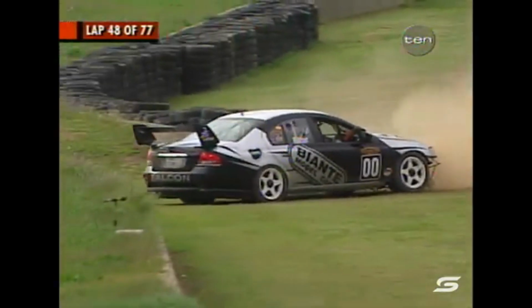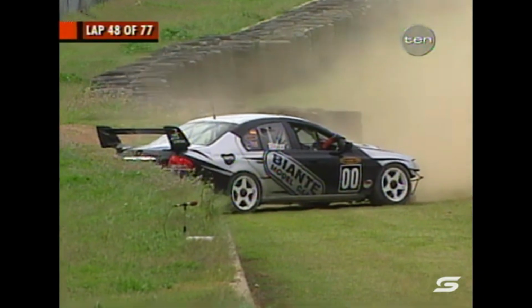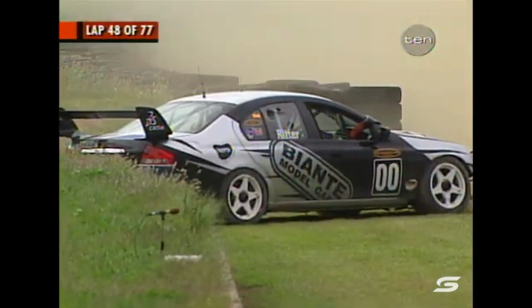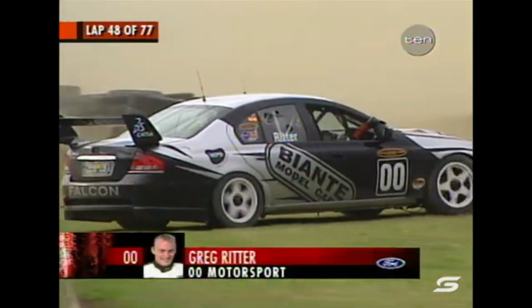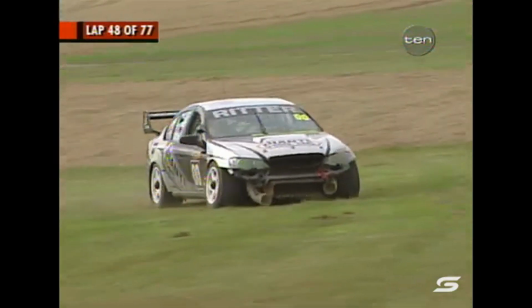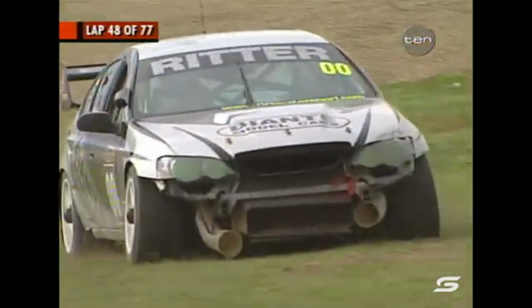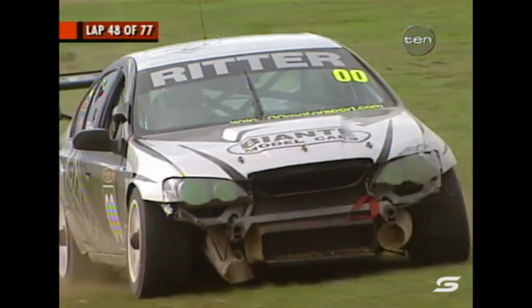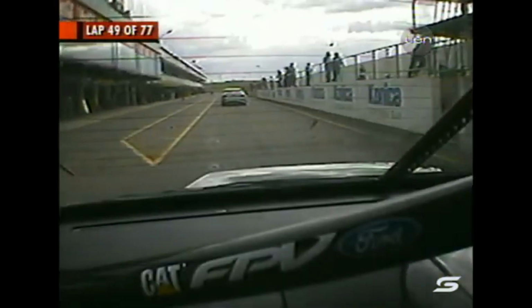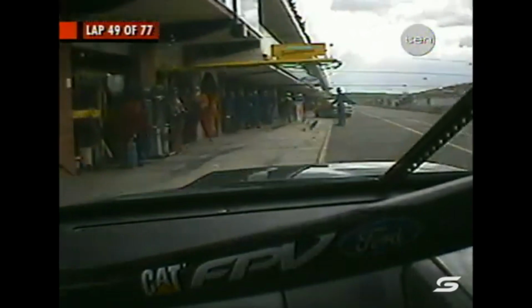Oh, there goes Greg Ritter. That is a big accident. He's lost the front end of that car. The green-eyed monster has no eyes. Yeah, I'm all right. She just touched the back of the wall. I'll just bring it back slowly. Oh, I think that's turn 1. Plucked the splitter right off it and done some damage to the right-hand brake duct. Yeah, exit of turn 1. I'll have more to say about that in a minute, because here comes Craig Lowndes.